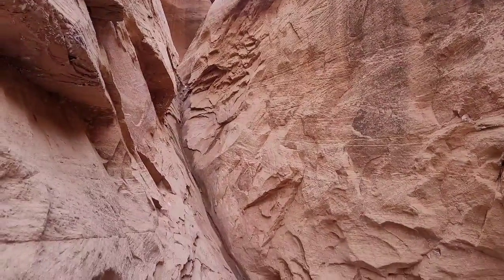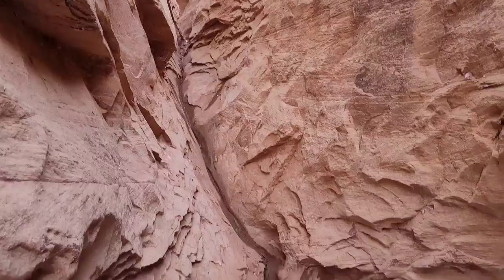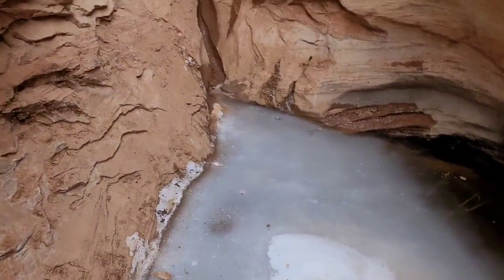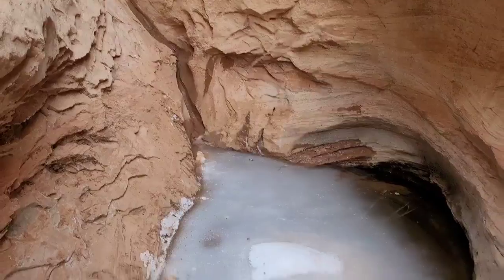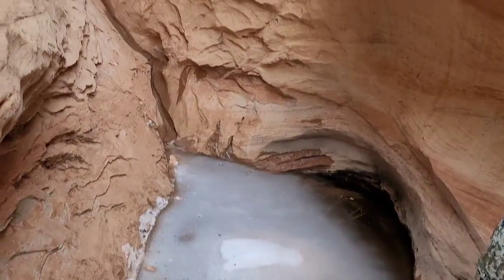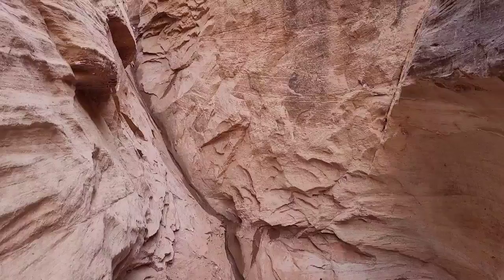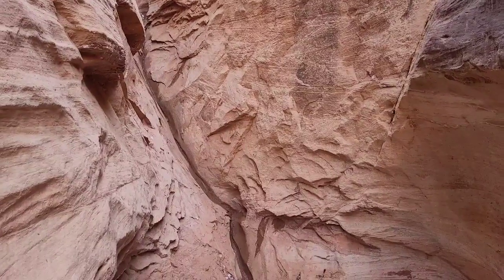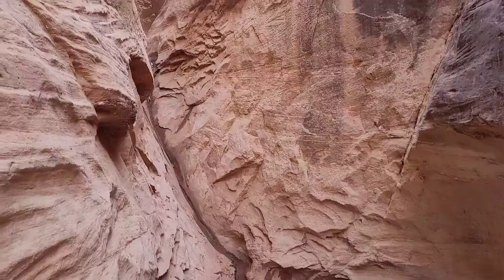So unfortunately, we're probably not going to be doing the West Fork today. Well, we're definitely not going to be doing the West Fork, but at least we confirmed that we're not doing the West Fork. But yeah, I mean, if it was a different season, I'd definitely be a lot more willing to try. But in winter, don't want to take too many risks here.